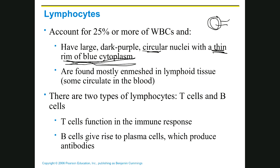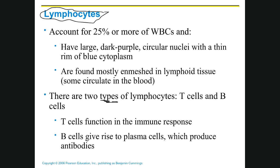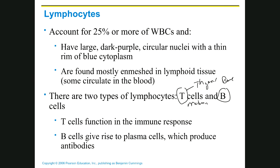When we get to the immune system, we'll talk a lot more about lymphocytes. And then we'll talk about types of lymphocytes. There are two types, and they're called T cells and B cells. We'll learn this more when we get there, but T stands for thymus, and one of the reasons they're called that is because this is where they mature. They mature in the thymus. And B stands for bone marrow, because this is where they mature. So T and B have to do with just the site of maturation. And then they're both going to be involved in immunity, and we'll talk about that when we get there.